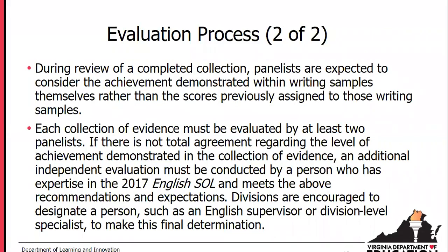To continue with the evaluation process, during the review, panelists are expected to consider the achievement demonstrated within the writing samples themselves, and remember, as a whole collection, rather than using those scores previously assigned to determine verified credit. So there's no numerical score that coincides with a pass advanced, pass proficient, or fail basic score. Each collection must be evaluated by at least 2 panelists.